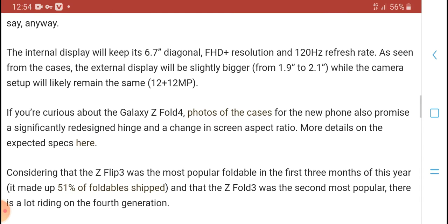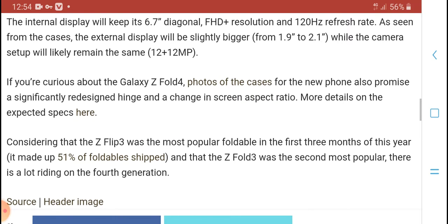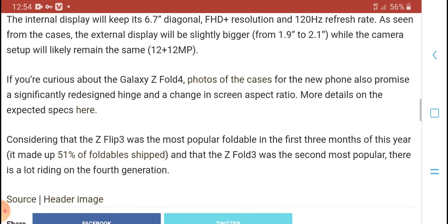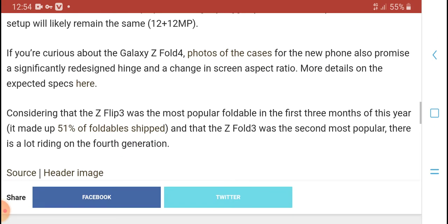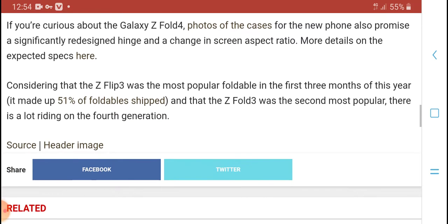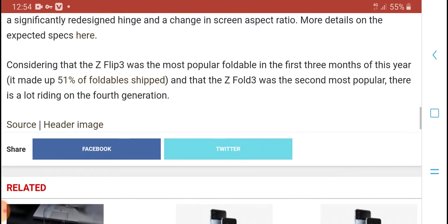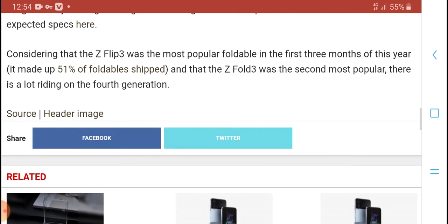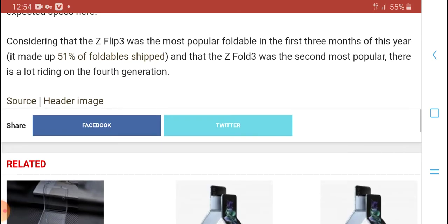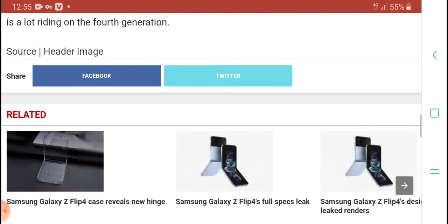With a 14 megapixel camera and other displays, the Z Flip is the most popular foldable, making up 51% of foldable shipments in recent months, and the Z Fold was second most popular.